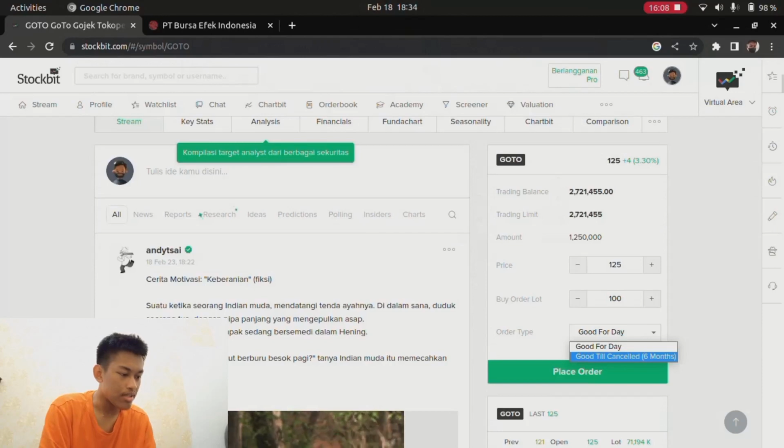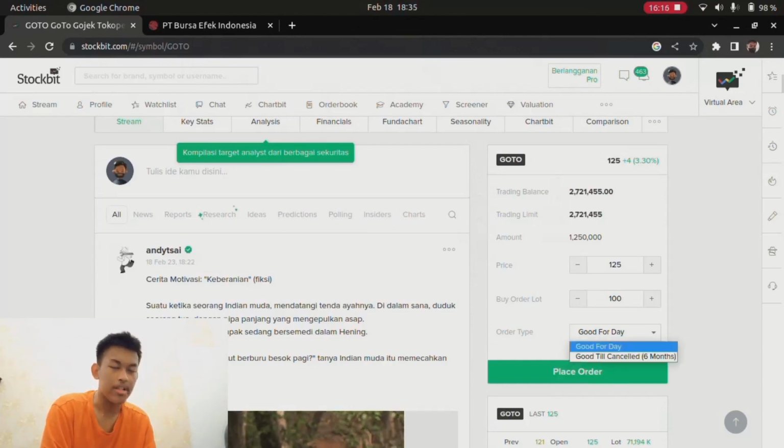And this one is good till cancel. It's just a long time duration, like 6 months. So even if today's market is already closed, it will still be open for tomorrow, so it can be executed at any time.